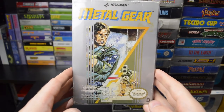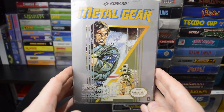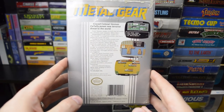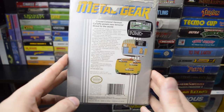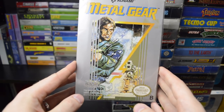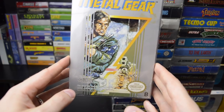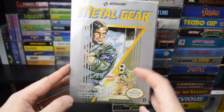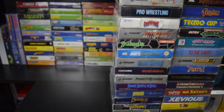Then we have Metal Gear. Of course, the series started on the MSX, but the NES also got a decent port of the now absolutely classic game series. Back then it was, I guess, just another action game, but it still had some really trademark stuff for Kojima. You had the cutscenes and all the codec discussions, and of course Metal Gear itself as the end boss. Really influential game.